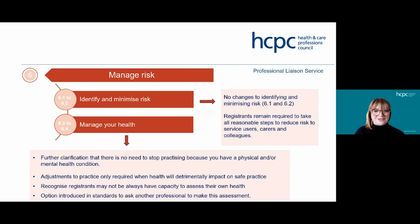Moving on, Standard 6 is your standard that focuses on the management of risk. This standard has two subsections. It has standards on identifying and minimising risk and standards on managing your own health. There are no changes to the standards on identifying and minimising risk. So registrants are still required to take all reasonable steps to reduce risk to service users, carers and colleagues. Registrants remain required to avoid doing or allowing someone else to do anything that would put anyone's health and safety at an unacceptable risk.